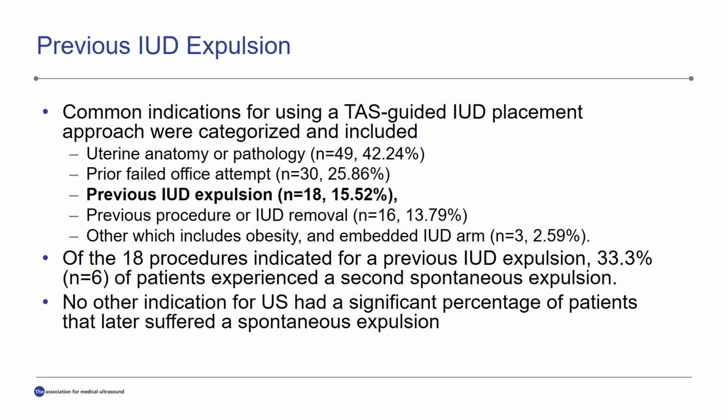So like I said at the beginning, we looked at the reasons why people got ultrasound guidance to begin with, because it's not standard on a first placement to receive ultrasound guidance unless there's a reason to. So common reasons for getting ultrasound guidance include an abnormal uterine anatomy or pathology that is known to exist, a prior failed office attempt, previous IUD expulsions, a previous procedure or IUD removal that had occurred with that patient, or other indications like obesity or an embedded IUD arm. And I just have the statistics of how many patients followed each of those subgroups listed.